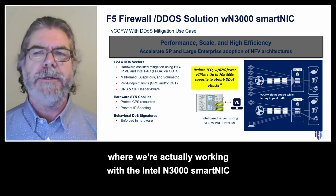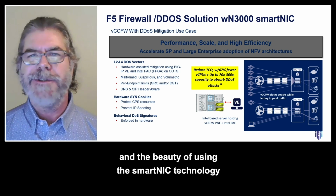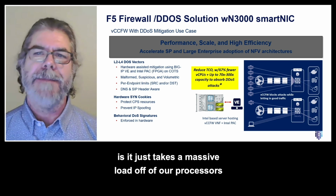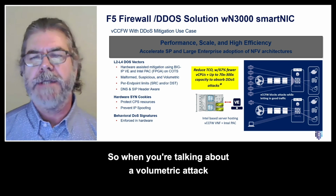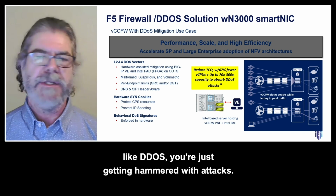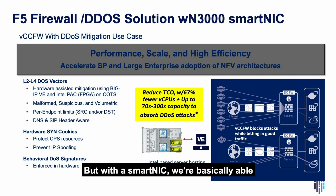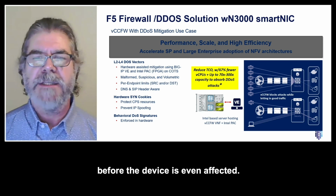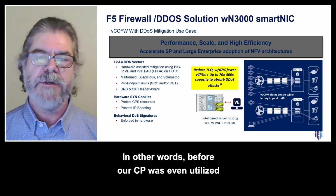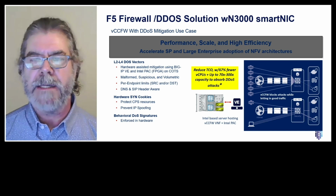So this is our DDoS solution where we're actually working with the Intel N3000 SmartNIC. And the beauty of using the SmartNIC technology is it just takes a massive load off of our processors and our Big IP devices. So when you're talking about a volumetric attack like DDoS, you're just getting hammered with attacks. But with the SmartNIC, we're basically able to put that on the edge of our system, and it handles a massive amount of the mitigation for DDoS before the device is even affected. In other words, before our CPU is even utilized, which means our CPU can be used for other things.